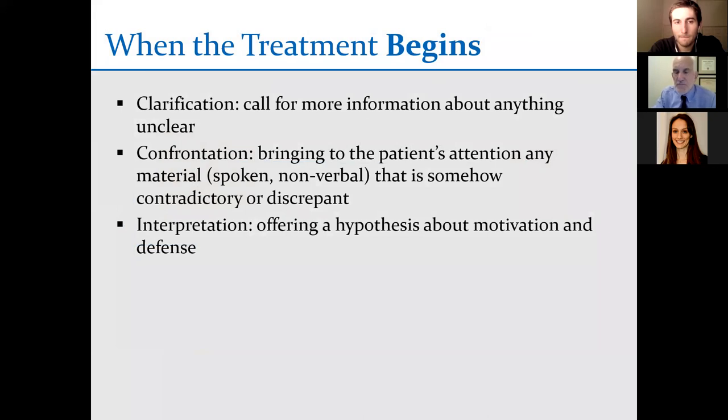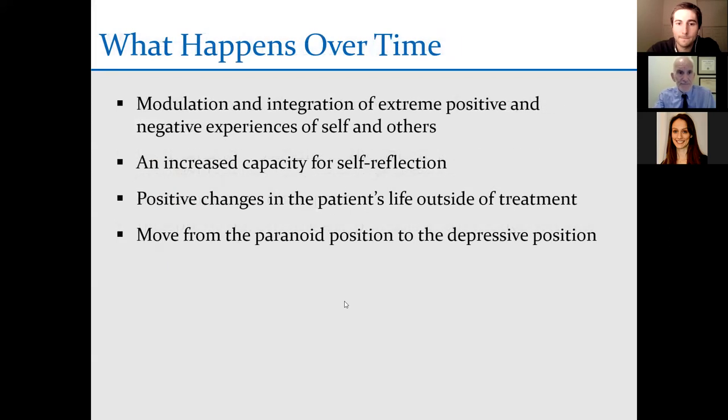So what do we do when the treatment begins? Like all psychodynamic psychotherapists, a lot of what we do is just clarification or asking for more information about things that aren't clear. Also, what we do is something called confrontation, not in the standard use of the word. It's not adversarial, but we're bringing to the patient's attention any material, sometimes something they say, sometimes a way they behave, that's somehow contradictory or discrepant. An interpretation, which is a hallmark of psychoanalysis, is a hypothesis about motivation. We tend to reserve that until after we've done lots of clarification and confrontation.